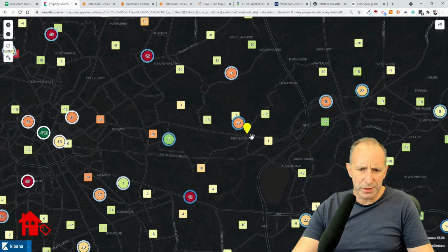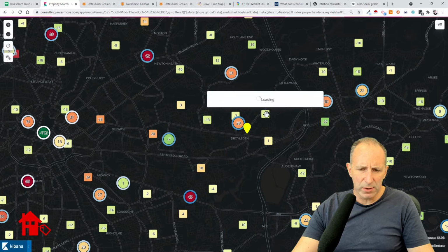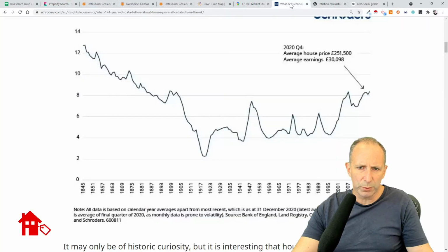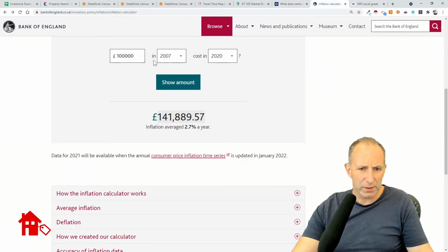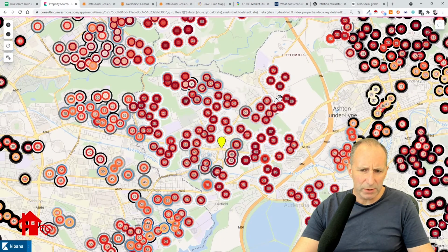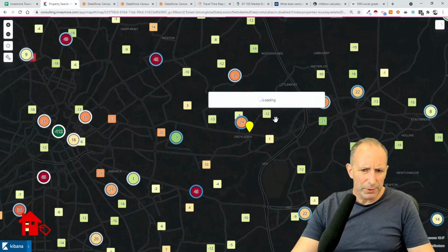And what's interesting about Droylesden is that it's not kept up with inflation. So in other words, if you had bought a property back in 2007 for £100,000, in today's money, if you adjust it for inflation, i.e. purchasing power, so you have 2007 purchasing power, you can buy stuff for it back then, what can you buy, the equivalent stuff today? It would cost you 140,000. So the question is, how's that area doing on long-term inflation? And the answer is not great, but not bad.